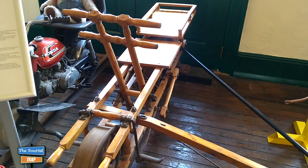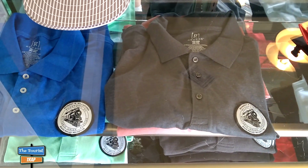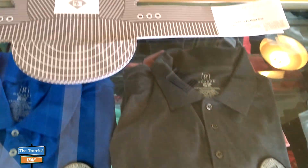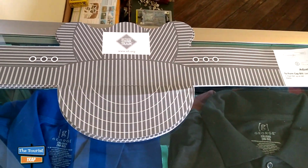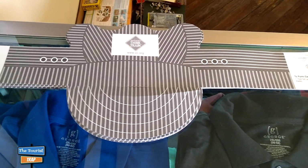I may need Hooked on Phonics still to this day. They do sell shirts and polo shirts and t-shirts and stuff here at this museum, which is totally free. And if you bring the kids, they can get a paper engineering hat, kind of like Burger King.